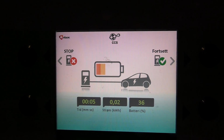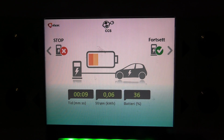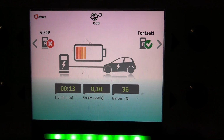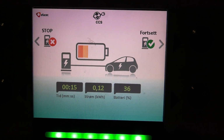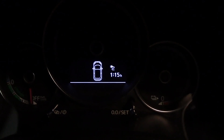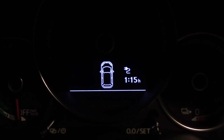Okay, let's see now. 36%. So from 95 to 36% down here. I have to figure out how many percent I have to fill up. Look, I'm going to start the car now. Okay, look at the message here. Let's zoom in a little bit to see better.